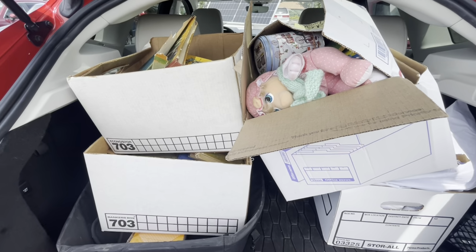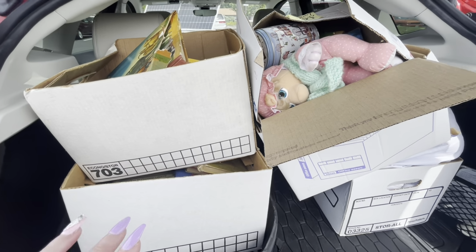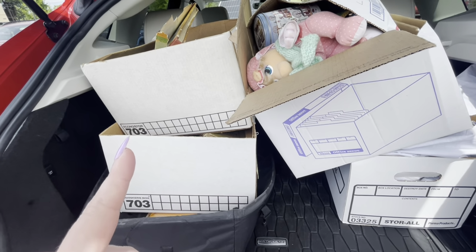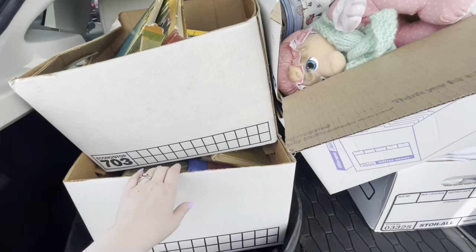Okay, I picked up my stuff from the estate sale. I'm going to try to combine some of it. I don't think it needs to be in all of these boxes. We'll see. But I think they just did that for lots. But I think most of it is vintage.